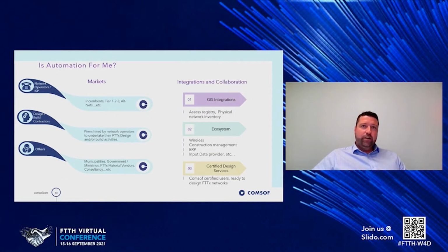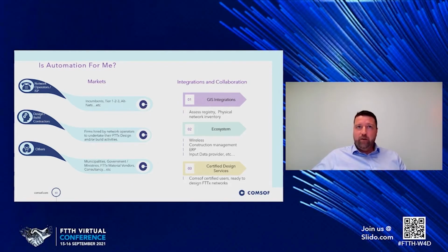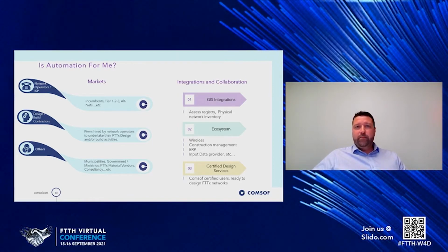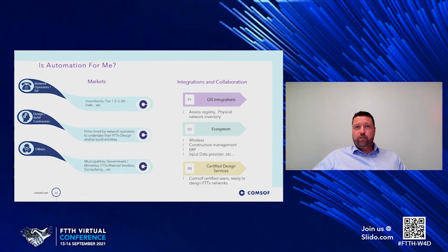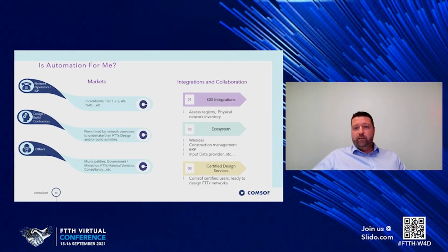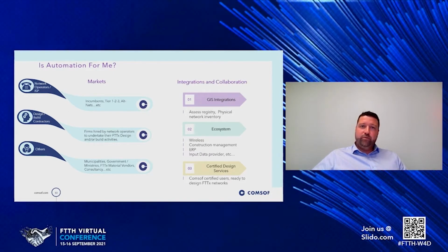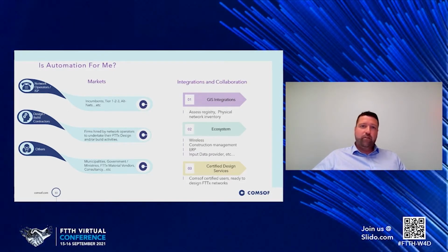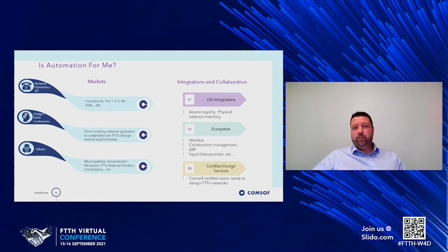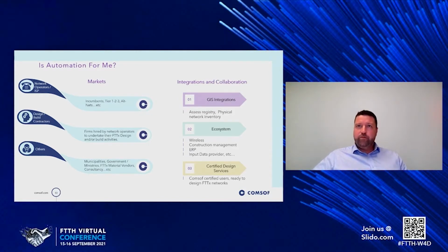In a nutshell, our key markets are almost self-explanatory: network operators, whether they're incumbents, tier 1, tier 2s, etc. These are the main users of our software, as well as their engineering design firms that leverage the power of the software for their customers. Eventually we do move towards municipalities, governments, ministries, even consultancy firms, and believe it or not, material manufacturers can also benefit from the use of the software.